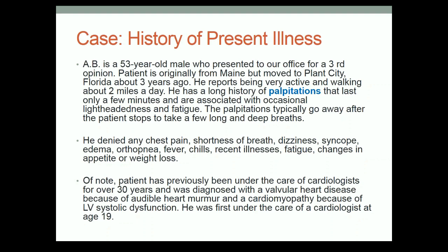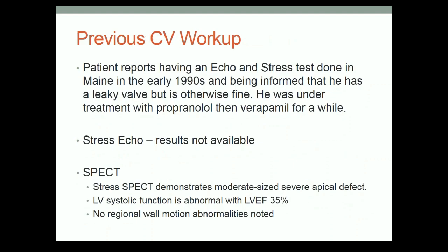He lives in Plant City, moved there from Maine, and he's been a very active guy, walking 2 miles a day. He has a long history of palpitations, a long history of cardiac disease going back to childhood, at which time a murmur was discovered. Palpitations seem to be related to exertion and also seem to be relieved by rest. He's not had any other symptoms of any sort, and he's followed cardiologists for years. We're not sure what this story is going to evolve into, but let's talk a little bit more.